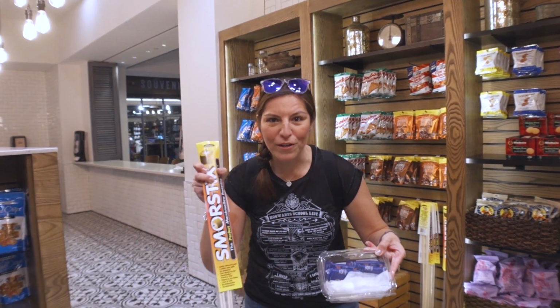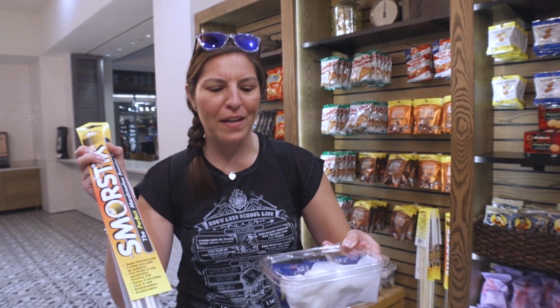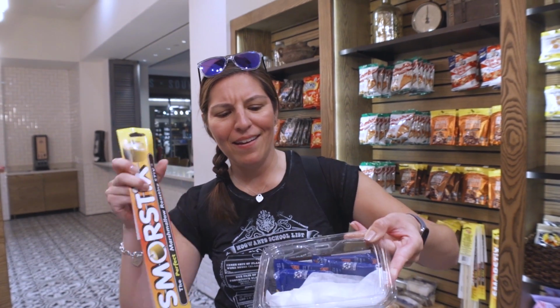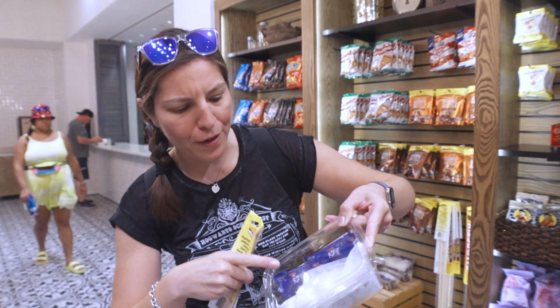They have s'mores kits here. I'm guessing they must have a fire pit down there that you can make s'mores, because why else would they have a s'mores kit? They have your roasting stick and then some Hershey's. It looks like marshmallows and your graham crackers.